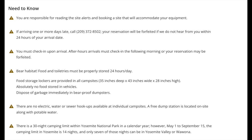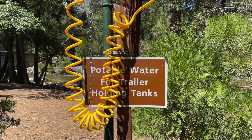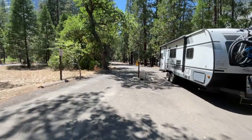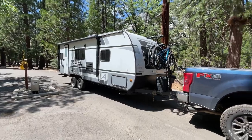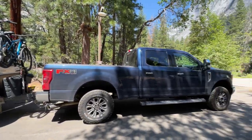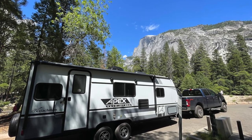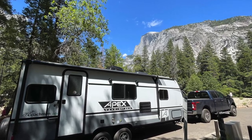There are no electric, water, or sewage hookups at the sites. However, there is a dump station with potable water to fill up your water tanks if you have an RV. And you can also use that dump station to get rid of your black and gray tanks. The dump station is located close to the entrance to Upper Pines Campground.